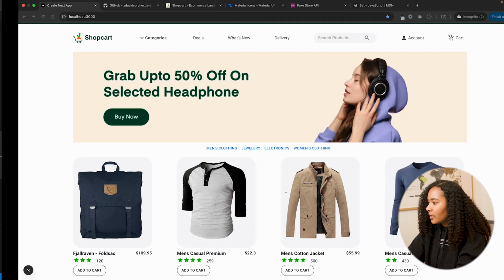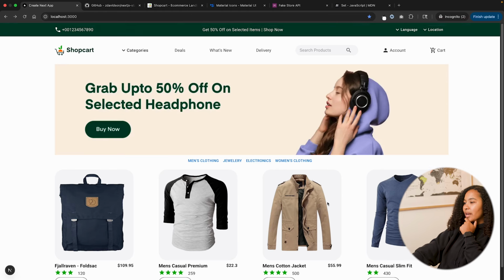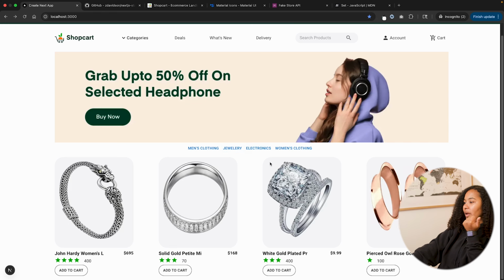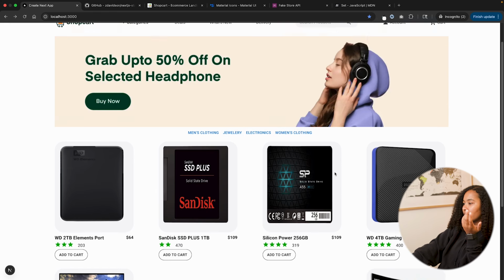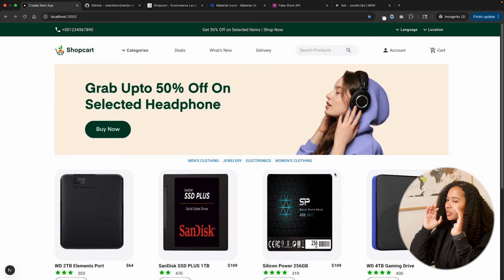One thing we don't have an option for here, which would be good to add, is an all. Because right now it's filtered by men's clothing. Now it's filtered by jewelry. Now it's filtered by electronics. Right? So definitely adding some additional thought into this would be the way to go. But yeah, this is just the first page.